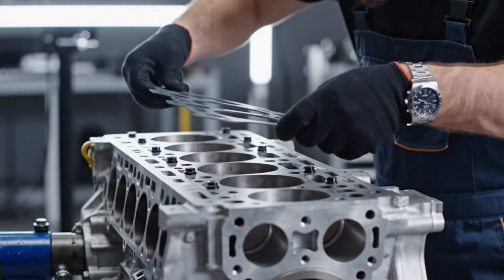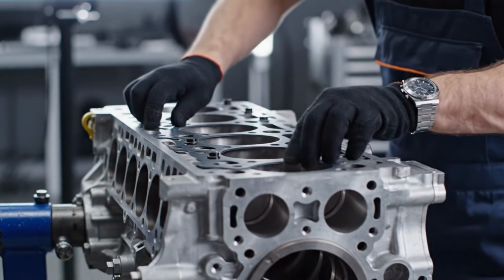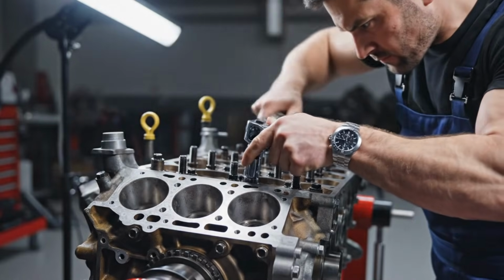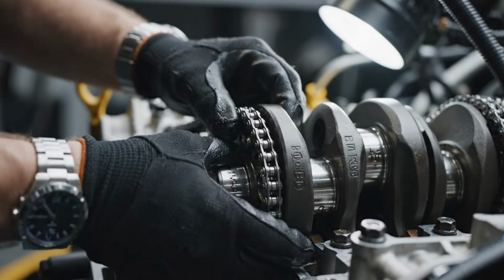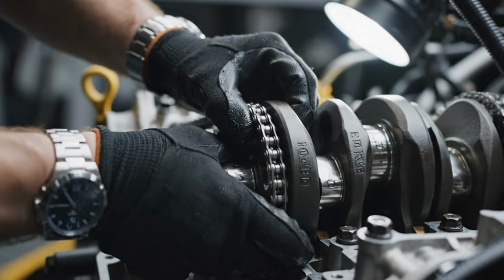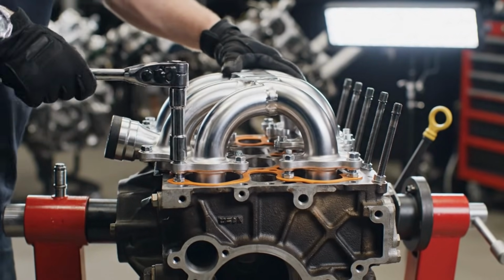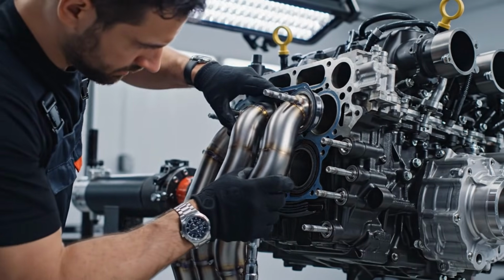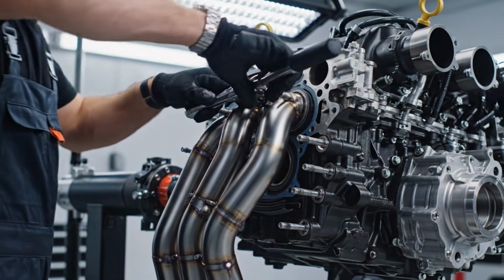A mechanic meticulously places a new head gasket onto the engine block deck, perfectly aligned, sealing for power. The intake manifold is carefully lowered and bolted onto the cylinder heads. New gaskets ensuring a perfect seal. A mechanic fits exhaust headers onto the engine, using new studs and gaskets, ensuring a leak-free seal, exhaling power.